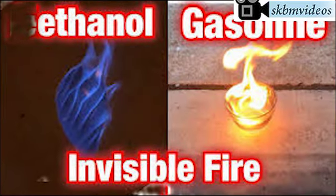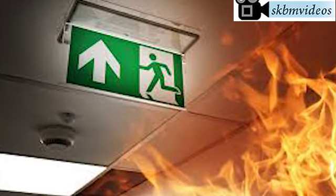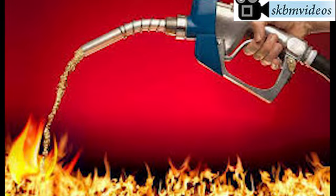When using 100% ethanol as fuel, flames are not visible. So if there is a fire, we will not be able to notice it. The addition of petrol gives the flame a yellow color, which is noticeable.